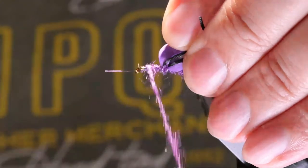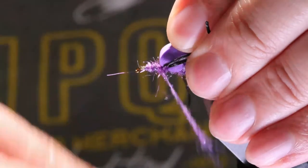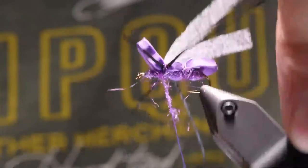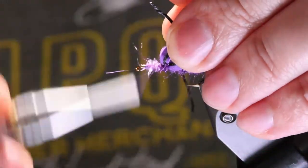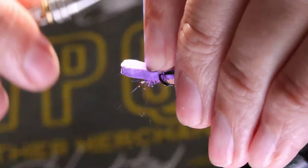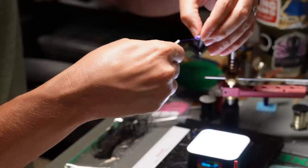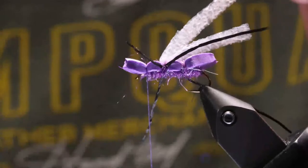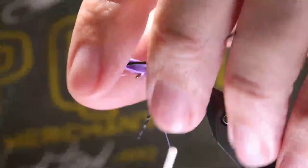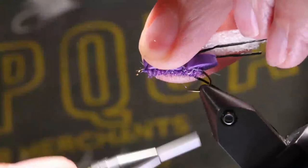All right. So I'm going to bring this back over to make sure my body's still the same goodness underneath. See, that looks pretty good, pretty straight, pretty even. I'll bring this down. Now we've got our last little segment tied in. So we're good so far. And just to keep it from spinning, I want to put a couple little wraps right behind that hook eye.